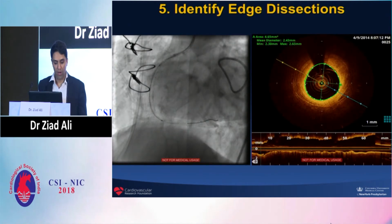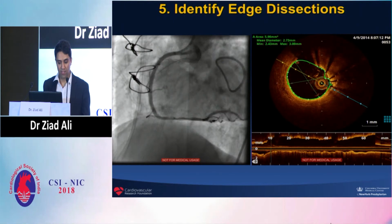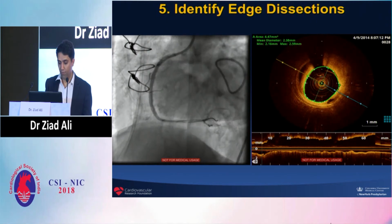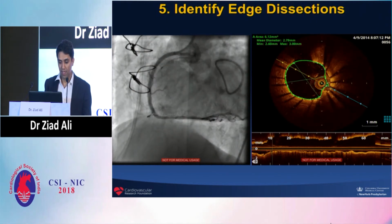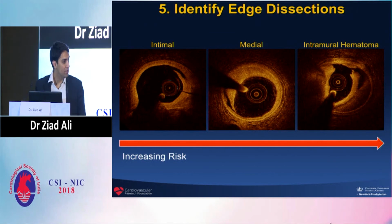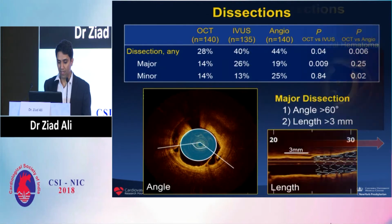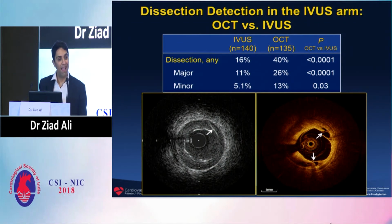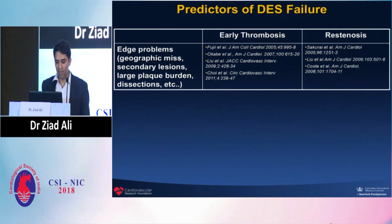Here's an example of where an angiogram misses an edge dissection. This is a patient who has a distal RCA lesion, and you can see that on the OCT, which was done to perform expansion, there's a significant intramural hematoma. And these types of hematomas actually are what are clinically relevant. An intimal tear is unlikely to cause a clinically significant impact, but a medial dissection and intramural hematoma clearly need treatment. Dissections were significantly more common in the IVUS group compared to the OCT-guided arm. And in fact, even in the IVUS-guided arm, OCT detected 24% of dissections that were completely missed by IVUS.